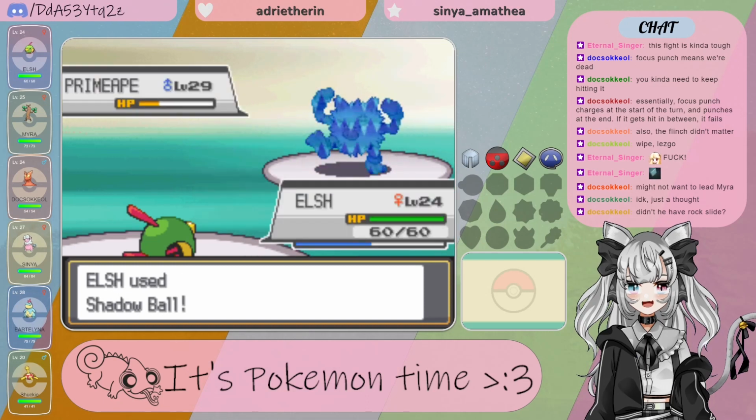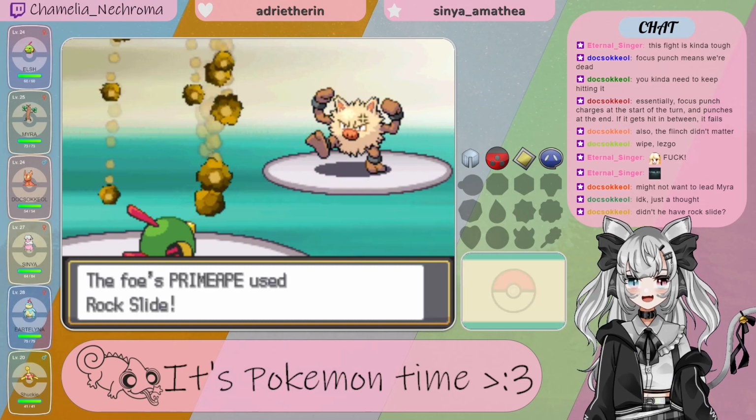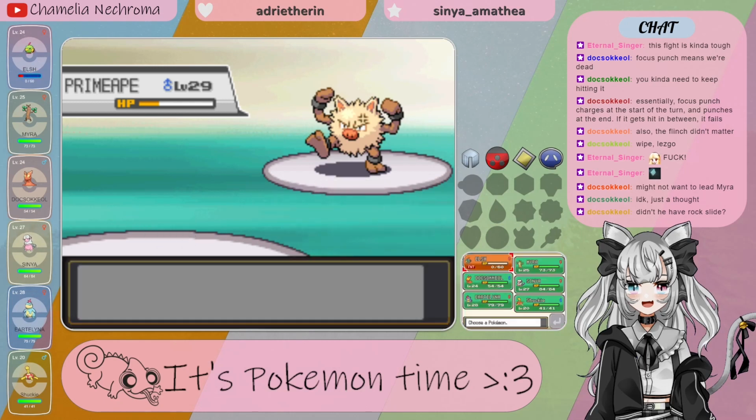I mean, if he just keeps hitting himself, I'm okay with that. Even got a special defense lower, so I think we might even... Okay, there's the Rock Slide. Well, I think we might kill this turn if he doesn't kill us. He kills us. Okay, he had a one-shot move this entire time, and he just didn't use it. For some god knows what reason.